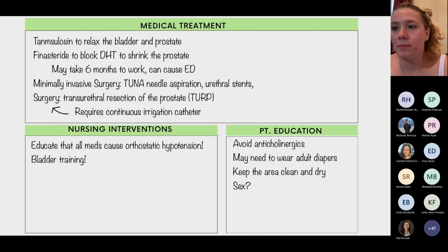Really, a lot of it's going to be that kind of TURP procedure, but also we need to be kind of cautious about the whole bladder issues these patients have, okay? We might implement bladder training for these patients, teaching them, hey, every 2 to 4 hours, even if you don't feel like you need to go, why don't you try? Because we know that these patients just have really big issues with peeing.